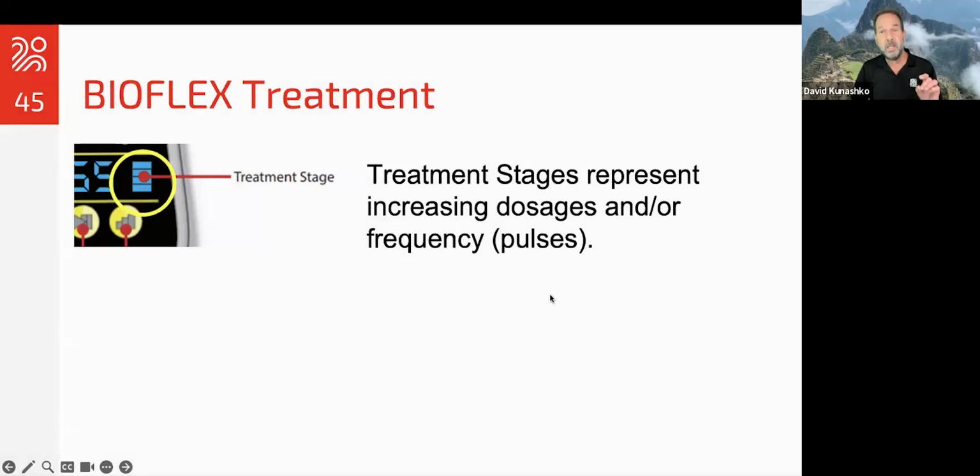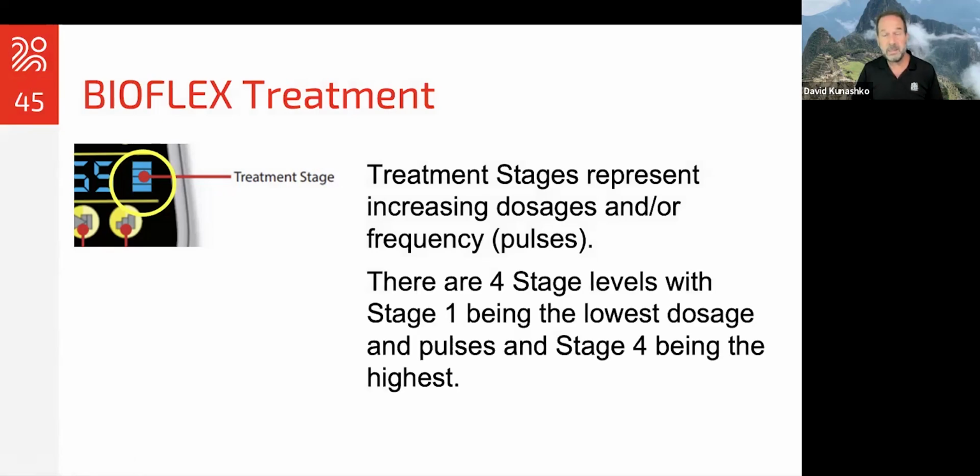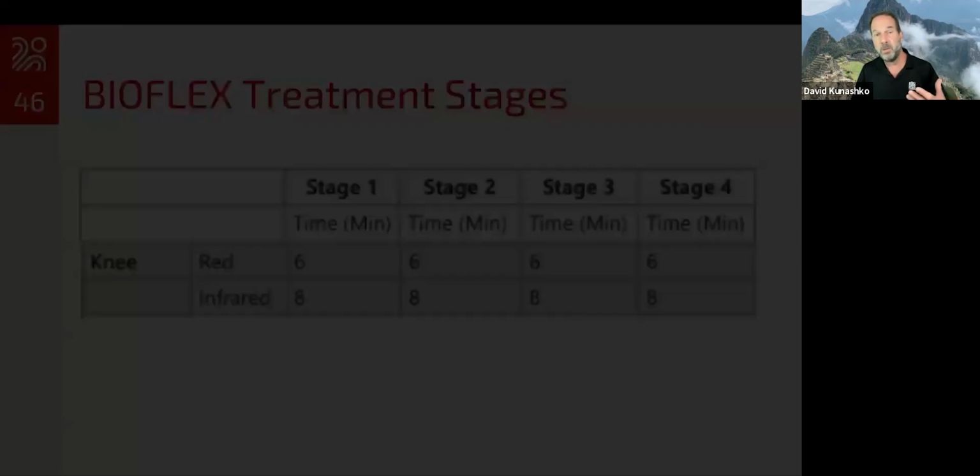Okay, so the treatment stages are really important here. I always get lots of questions about when to use the stages and that kind of thing. The treatment stages represent different dosages and pulsing of the light. There's 4 stages or 4 levels. The first stage is the lowest level of dosage and pulse rate, and then the 4th one is the highest dosage and the highest pulse rate.